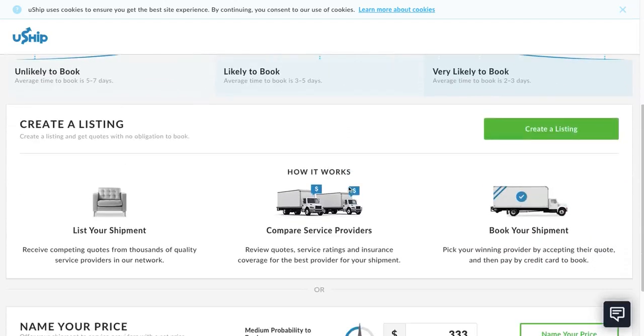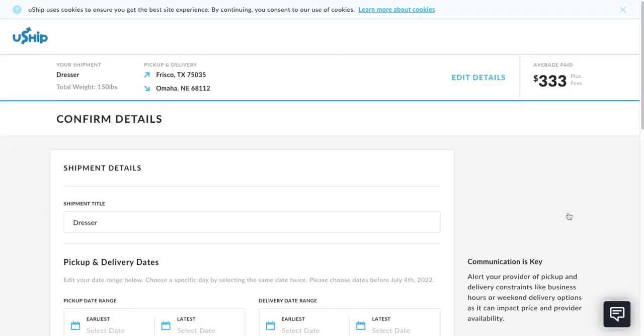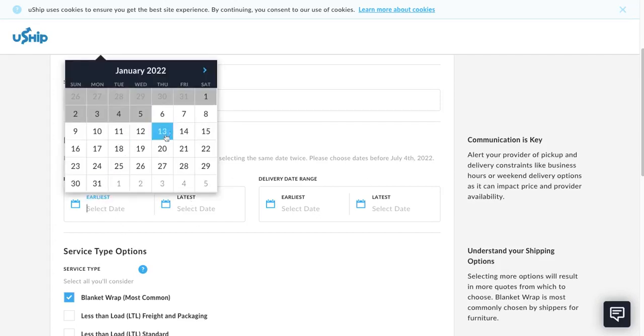So then you're just going to hit create listing, and then suddenly you'll have a dresser, which I'll just go ahead and do because I can cancel it. That's not a big deal. The next step is, how soon and how late can this piece be picked up, and how soon and how late can this piece be delivered. So you pick a range.